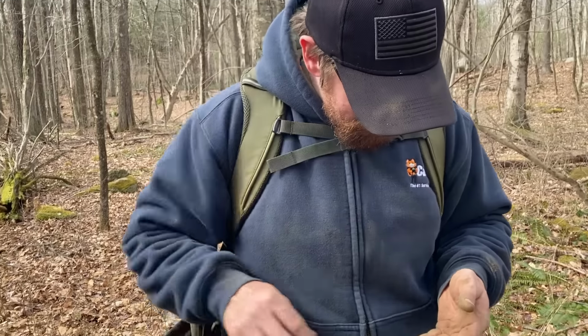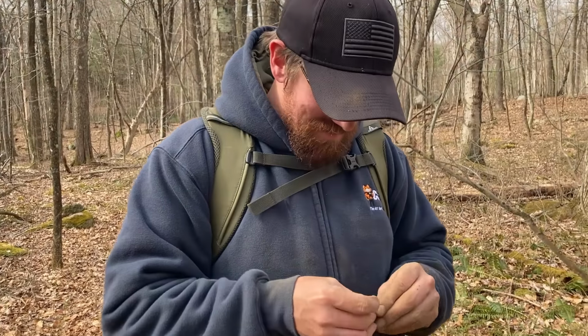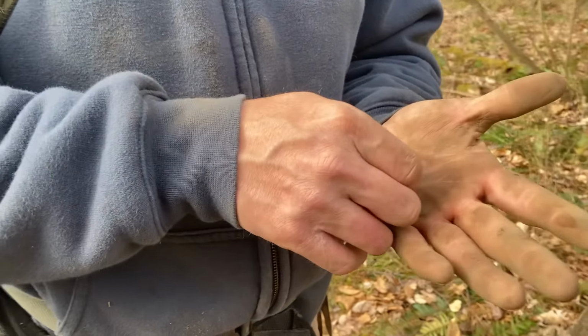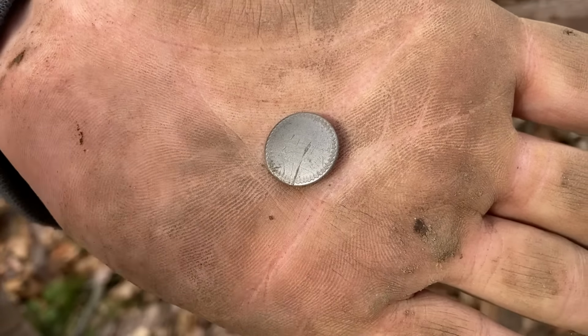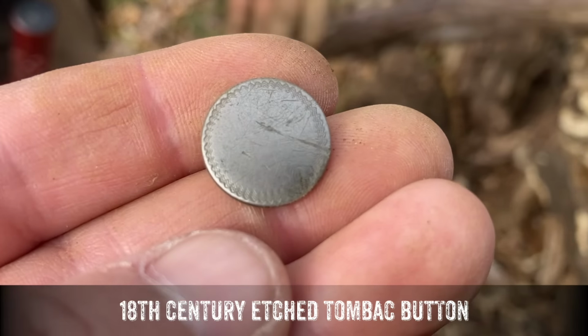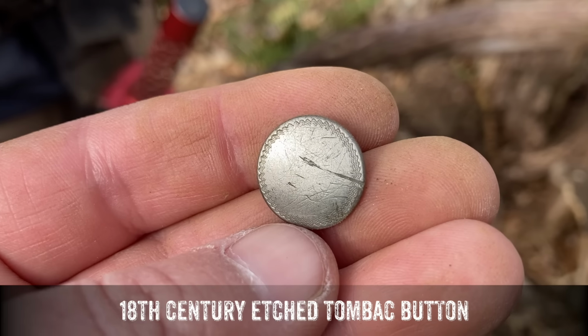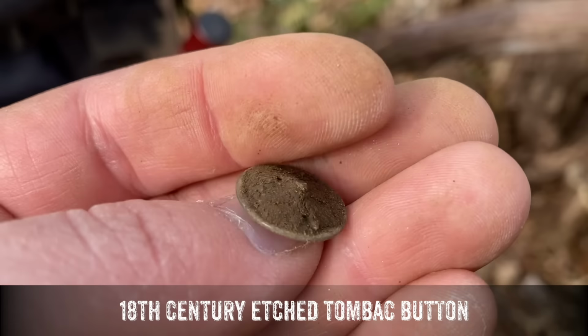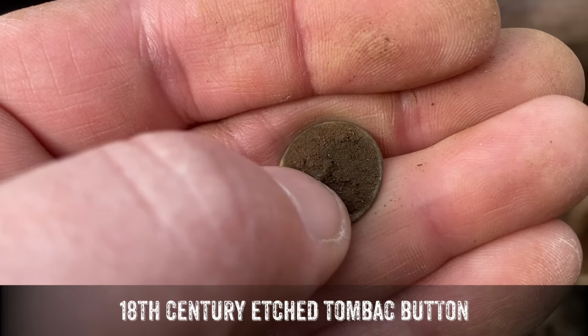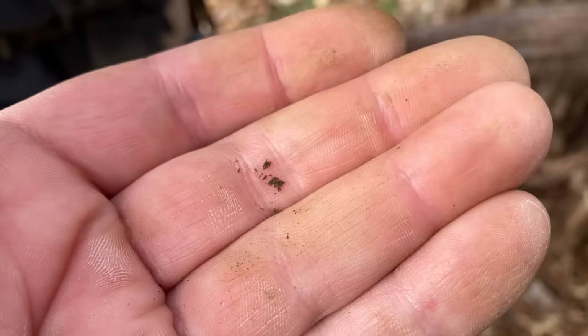So I'm out here with Matt today. Say hello. Hey, what's going on? And he just got a killer button. I haven't even seen it, I was totally out of the frame there. Wow. Look at the ribbon. It's got like four layers on the outside. It's pretty neat. That is beautiful. It's an etched tombac. That's going to be probably, let's see, I think that's going to be a spun back, so yeah, I'd say around mid-1700s.